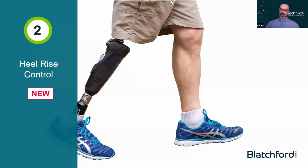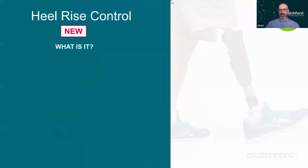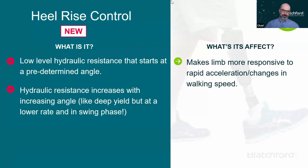And then heel rise control is a newer feature that provides basically a low level of hydraulic resistance. So I think of it, if you increase your speed, it's going to recognize that you're going faster and you're going to have excessive heel rise. So it increases the hydraulic heel rise control to therefore prevent excessive heel rise, therefore going faster, quicker.